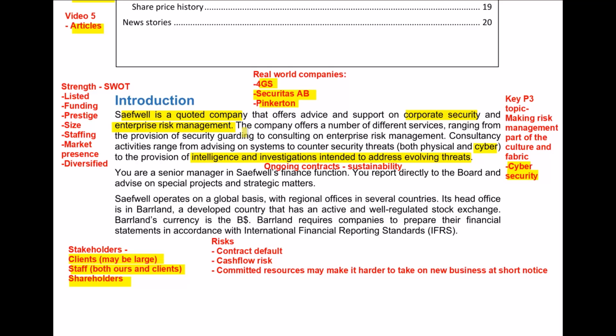And on the subject of being a large quoted company, I've also put that as a strength. If we're thinking about strengths that we have as an organization, if we're building a SWOT, being a listed company is very useful. It's useful for raising additional funding through equity funding, particularly if you want to raise large amounts of funding to fund new strategies, expansions, etc. But it also helps with the prestige and the size of the organization.